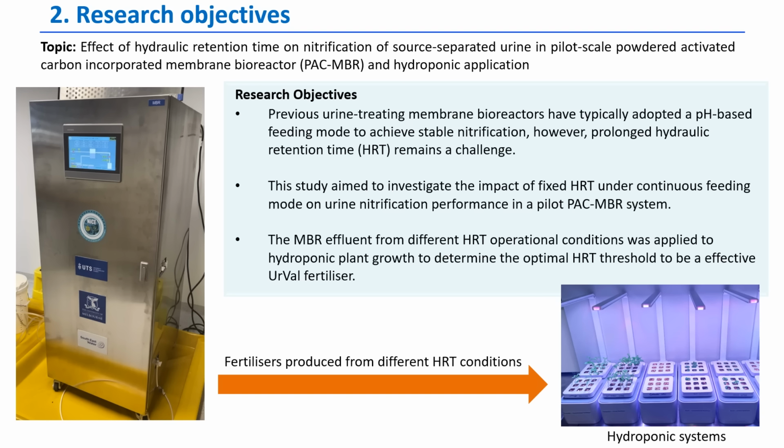So, this study aimed to investigate the impact of fixed HRT under continuous feeding mode on urine nitrification performance, and the produced effluents from different HRT conditions having different nitrogen compositions were applied to hydroponic basil growth to see the optimal HRT threshold.